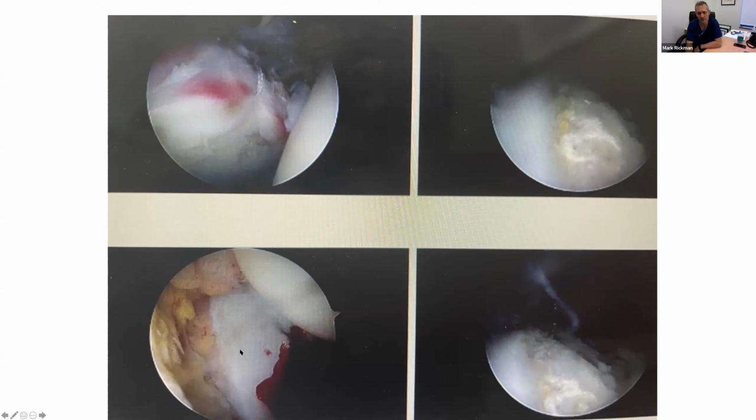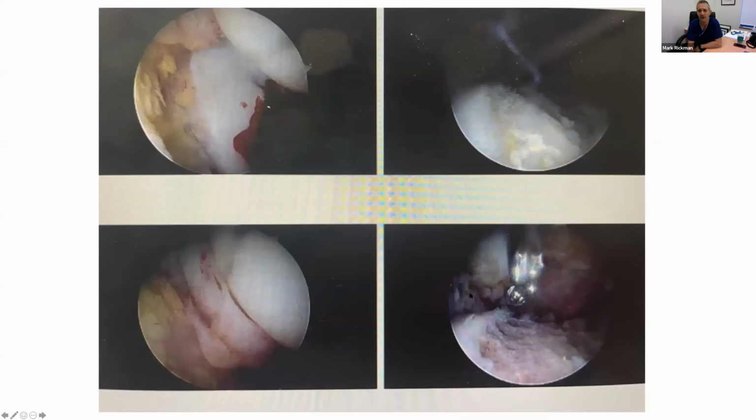This is just the sort of fovea at the bottom, the ligamentum teres up here. And then you come out into the peripheral compartment, and I've just denuded the articular cartilage there, and this is sort of the edge of his cam coming down here. And then you just sequentially burr that away. That's just another view of his ligamentum teres.